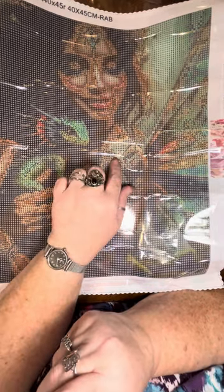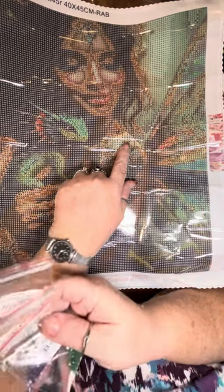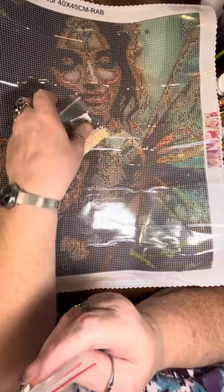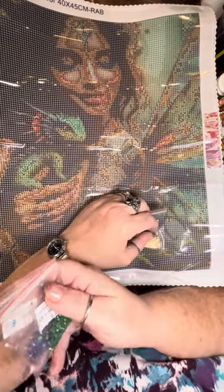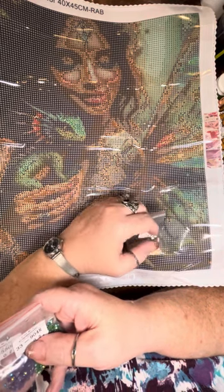So up here on her shoulder, where she has some skin showing, that's going to be the beige AB. That's this one. So it's going to go up here. There's a little bit on her nose. So obviously this is going to accent her skin tone. So that was nice to find that one. All right. Now, if I could find the others, holy smokes, we would really be doing something.